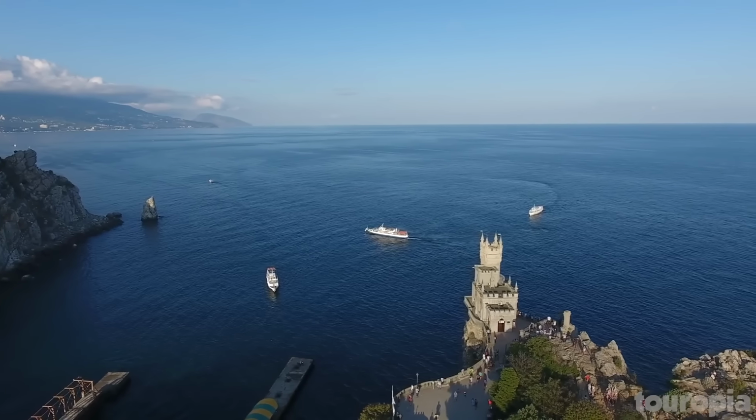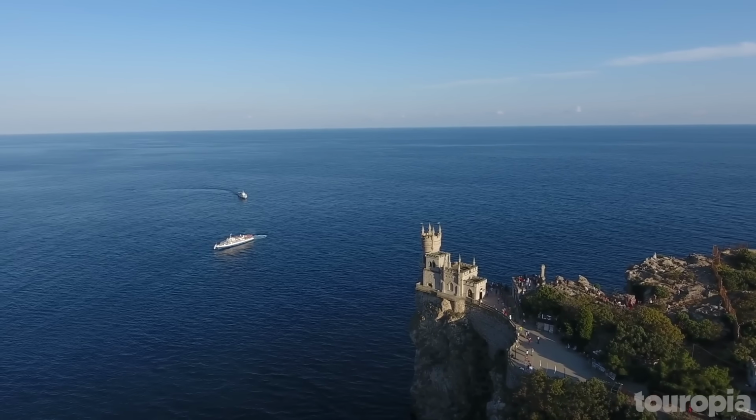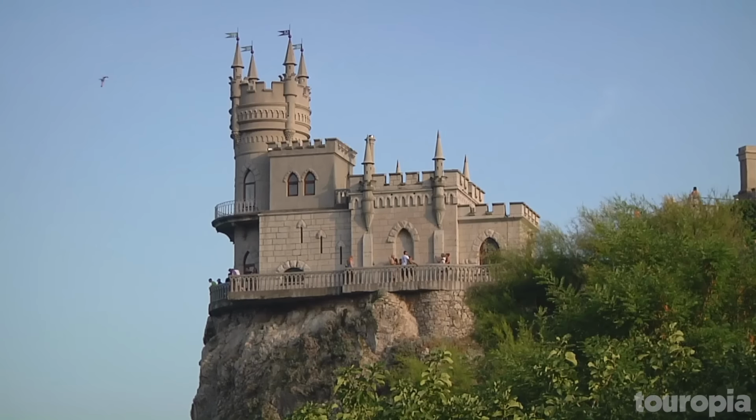neo-Gothic designs. Having featured in numerous films in Soviet times, the Swallow's Nest is now a popular place to visit amongst tourists, who come to ogle at its precarious setting, refined architecture, and the stunning views.